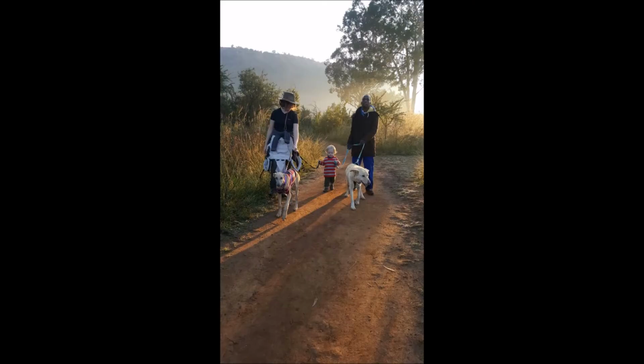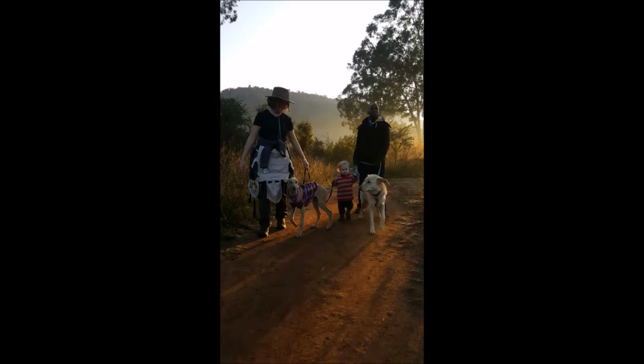In addition to all of these items, I'll also be carrying mace, water, camera equipment, and my cell phone on my body during the hike.